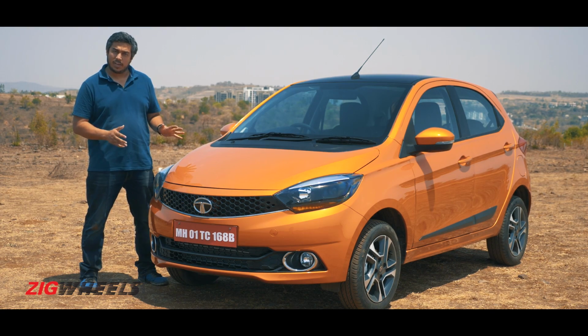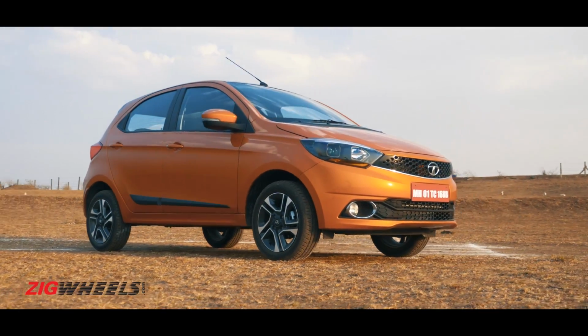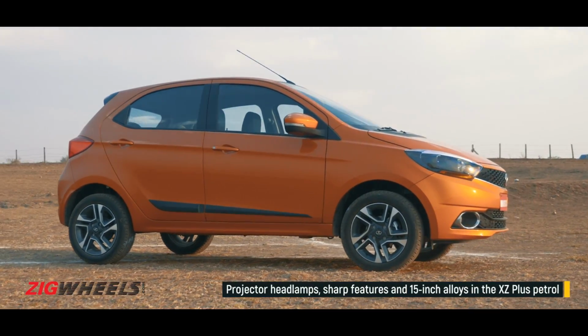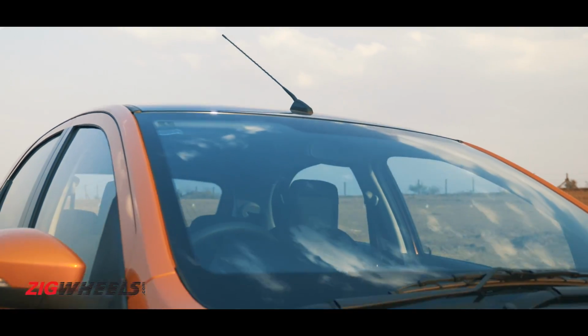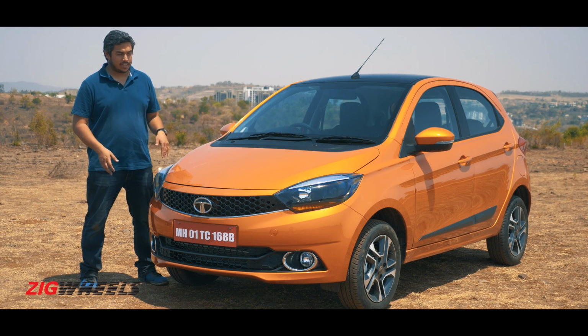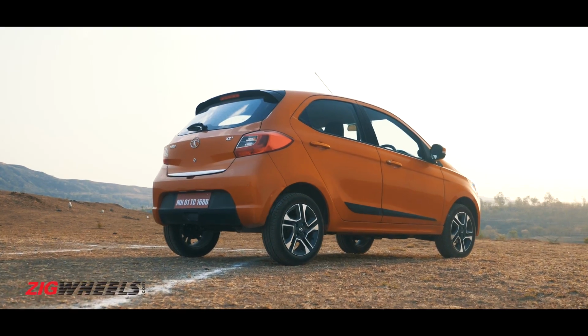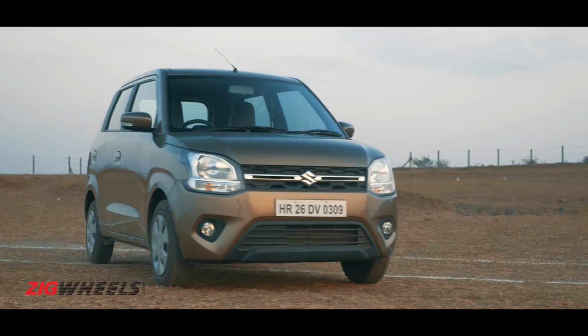The Tata Tiago really pulls at your heartstrings, the sporty ones at that. These large headlamps, sharp angled nose and sharp lines down the side. And that means the Tiago is edging ahead a little bit in the looks department. It's also the only one that gets 15-inch alloys in this, the XZ Plus variant.